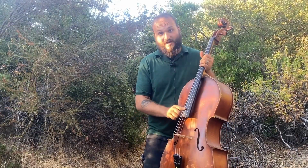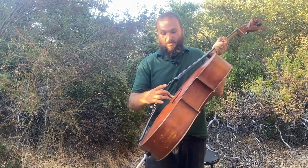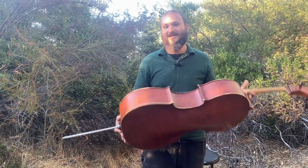Strings are obviously very highly engineered. They're worth several $100s. The bridge, which is basically the spongy part that's receiving all the vibration and then sending it from the strings to the fingerboard, requires absolutely expert craftsmanship. Everything about this instrument is designed to precision.